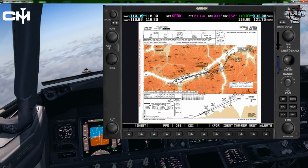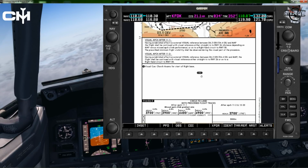Now when we get to ML26, that's where we're going to break off from this approach, and we're going to go to the visual approach circling around. I'm going to zoom this in so that you can see it better.